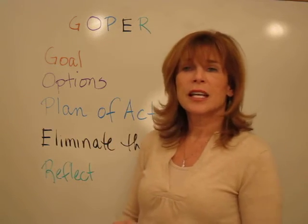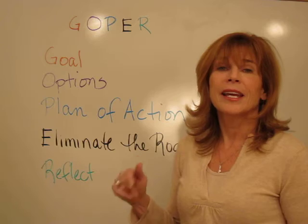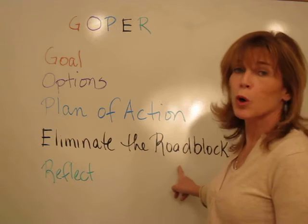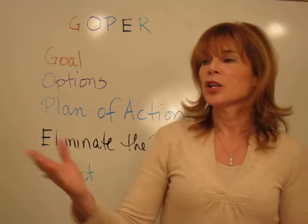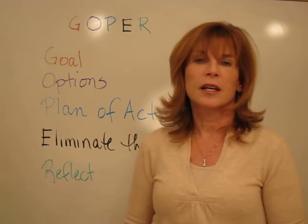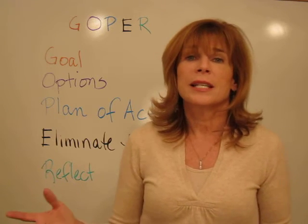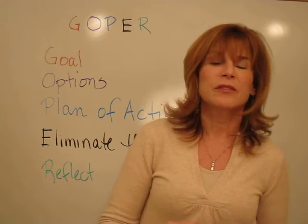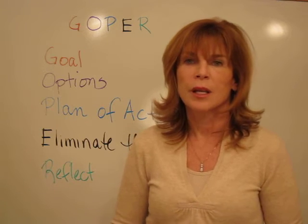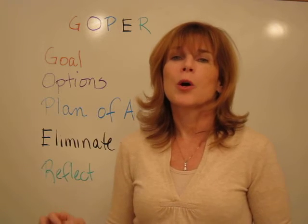Now, there are always roadblocks along the way. And if students start to say to themselves, wait a minute, what might be the roadblocks that come, they can plan for that. And that's this next section in the GOPER model called Eliminate the Roadblocks. So they might say, okay, you're supposed to go to a museum to observe it and write down what you find on the description cards next to the pieces that are being exhibited. But the student might say, I don't have transportation. So students collectively have to decide how they're going to work around that in order for that student to be able to get to the museum.